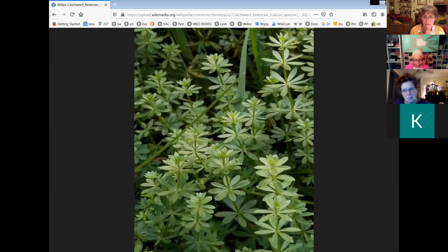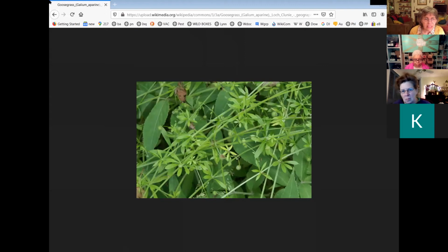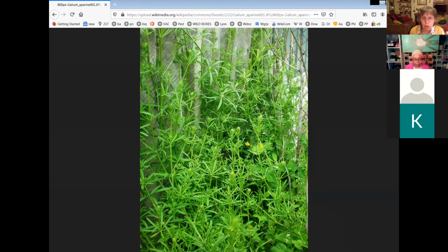And here's another picture of it. This doesn't look as hairy, but it is. This is a smoother looking kind of picture. But here it is. It gets a little bit of a white four-petaled blossom to it. And this is what we normally see when it's gone crazy in somebody's yard. It really just sticks to everything. You just throw it at somebody and it just sticks all over them.